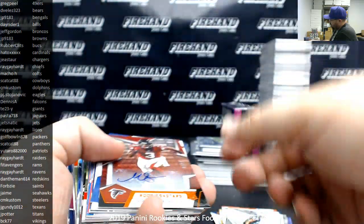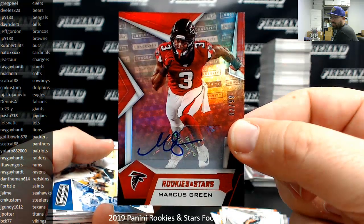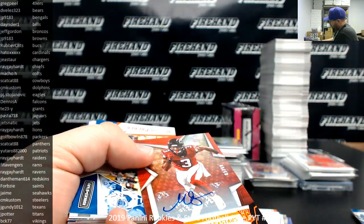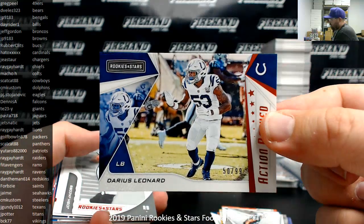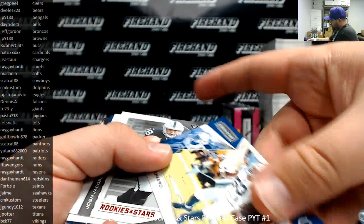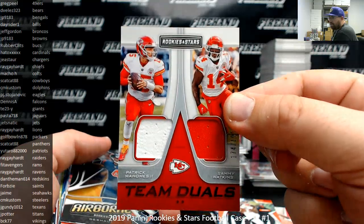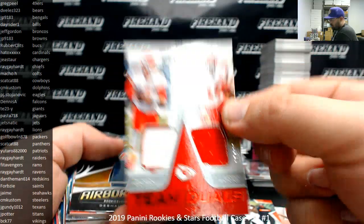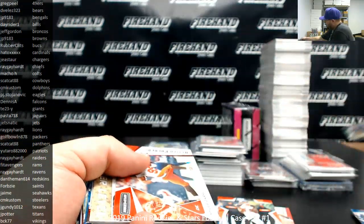Marcus Green for the Falcons. Copper longevity auto to 99. Falcons going to Dennis A. Copper action pack, Darius Leonard to 99 for the Colts. Colts going to Macho H. Mahomes and Watkins, team duels to 199. Chiefs belong to Reggae Heart. Airborne to Sean Watson.